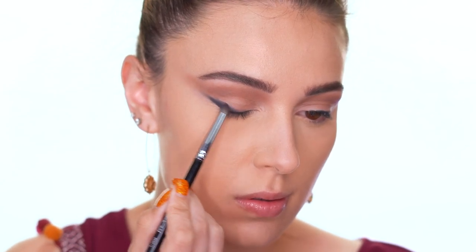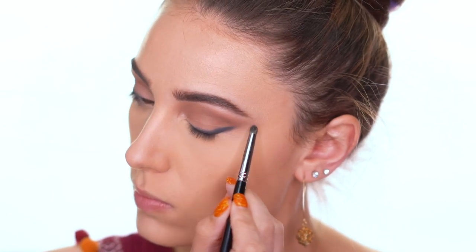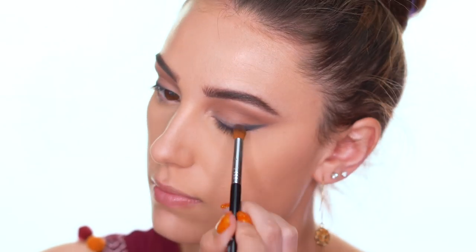I like that this is a black and plum and it's not just a black, because I can see a little tiny hint of that purple color. And sometimes a black eyeshadow is just too black. So I like that this one is more of like a really deep dark purple.